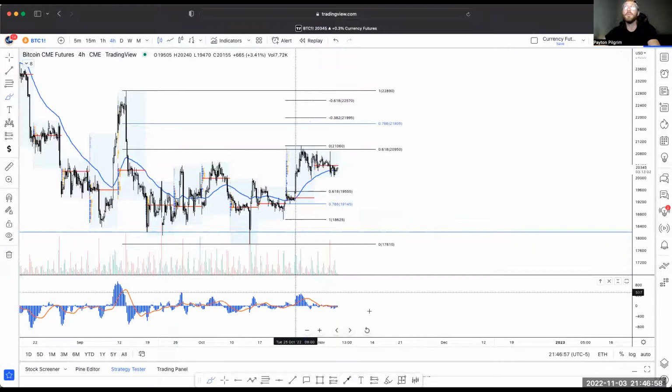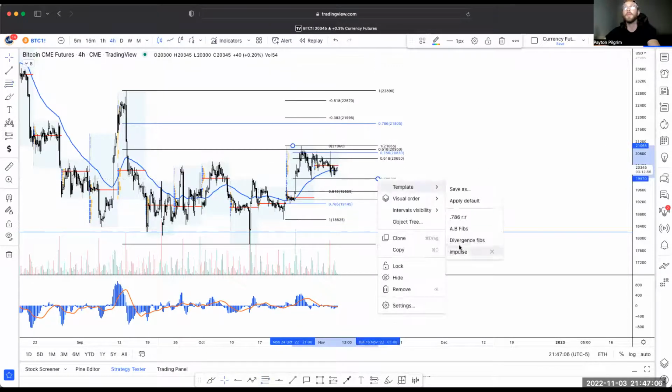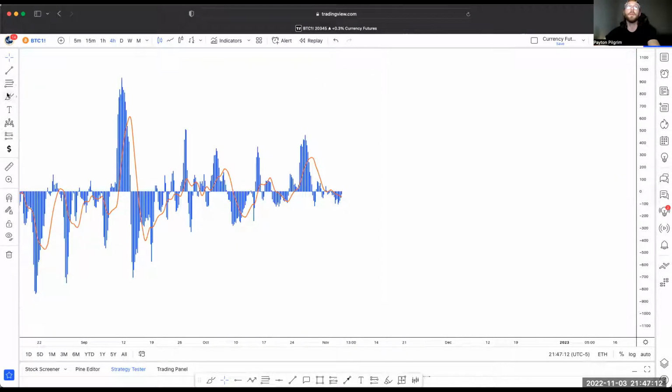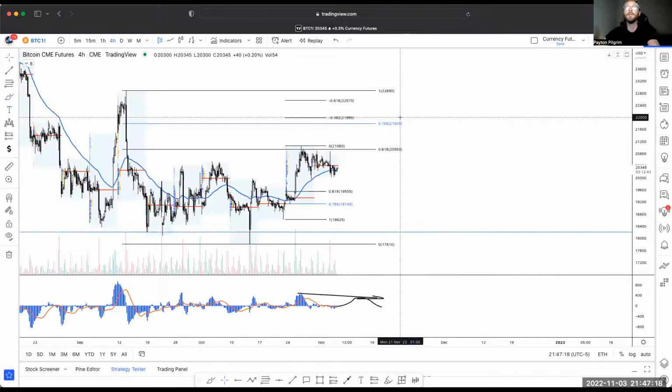I'm seeing the opportunity because there looks like it's going to be some divergence if that happens, and the divergence fib would lie right here, right at the 78.6 on the 4-hour. So here's what's going to happen. If the market does impulse and this happens and the market gets into the 78.6, that's going to be strong confirmation.